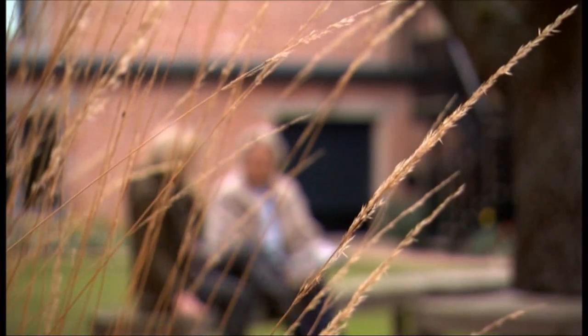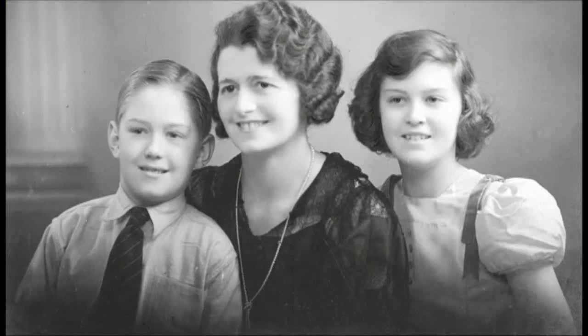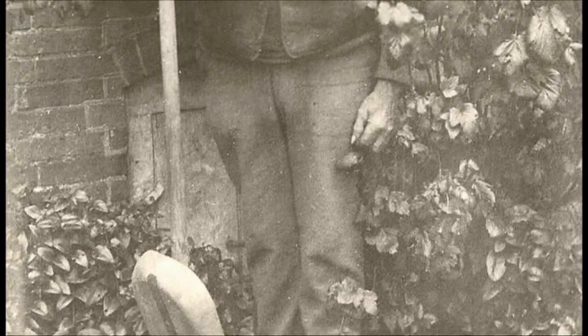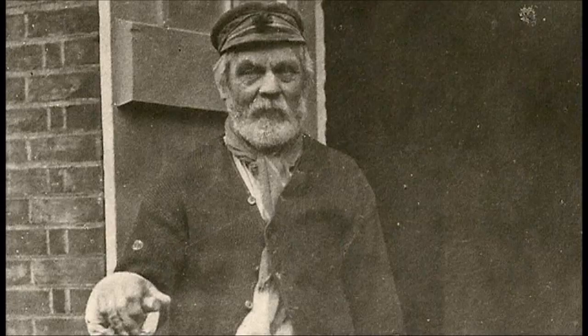Hi, Pat. Look at these photos. I'm just admiring them. There's the Maltings, look. And here's you. There's me. I was 10, my brother was 7. Eventually, when we got to know some people here and the night watchman, we were allowed to go around with him at night to stoke the fires up, heating the floors for the barley and everything. A bit of a playground for you.